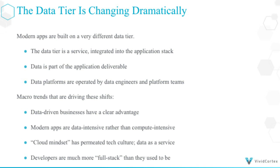Some of the things that I'm seeing in the modern app's data tier is that it's a service. We don't think of it as servers anymore, like the database server running the big Oracle instance. Instead, we think of data as being provided as a service to the rest of the company, similar to many others inside the company. So developers will rely on the data as a service being available to them, but they don't have to worry about how it's run. They only have to worry about how their application interacts with it and, in fact, consider it a part of the application instead of something separate as they used to.